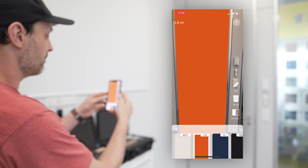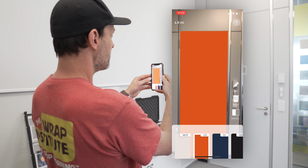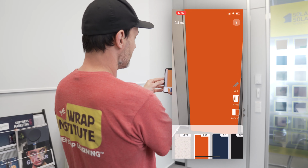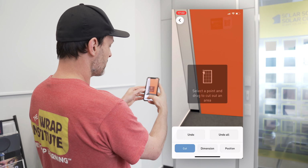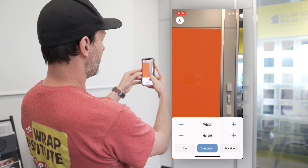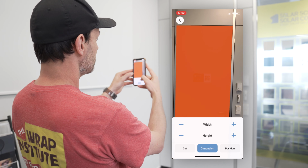So now I can stand back and, well, the door's orange, but I see that it's a little short on the right. So what I'm going to do now is I'm going to click edit, and what I can do now is I can cut it, I can change the dimension. So in this case, I want to make it a little wider. So I have plus, goes good.